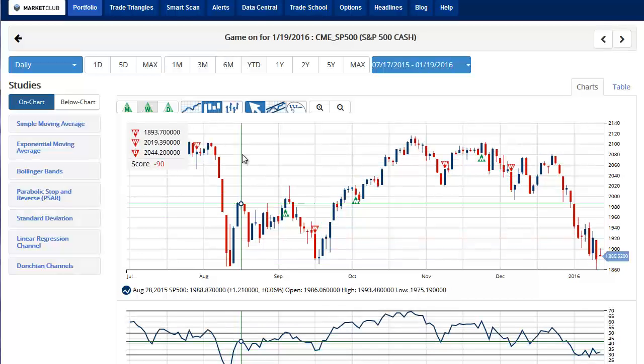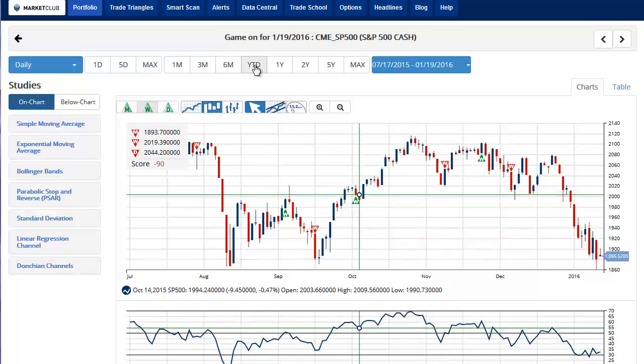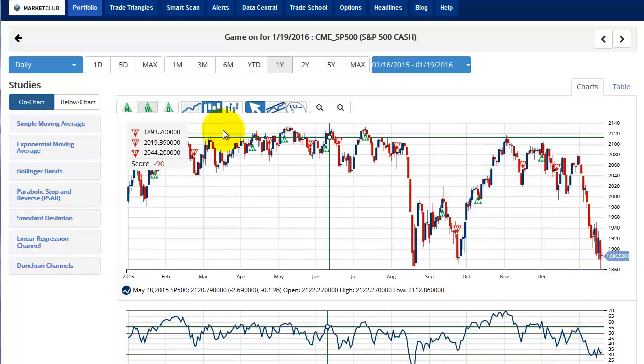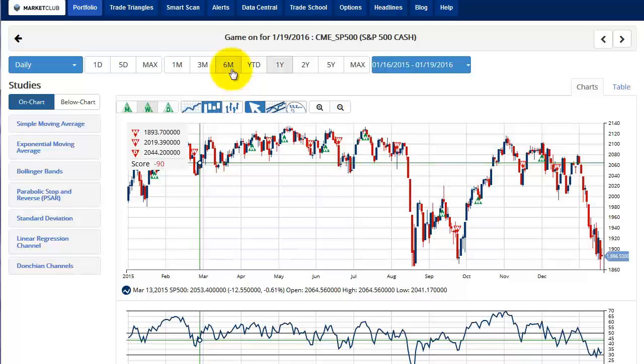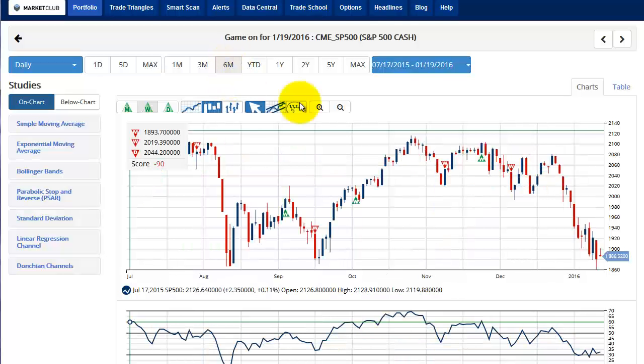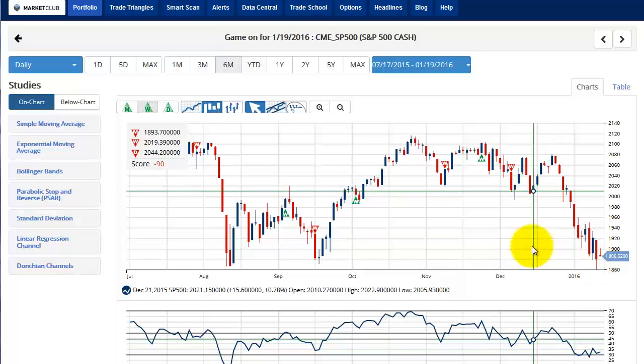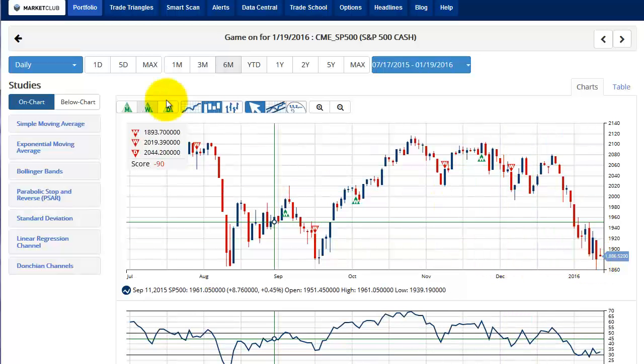Pretty much the same picture with the S&P 500. We've got a situation where really it's choppy, to say the least, but all of our trade triangles are red, indicating a trend that's going lower. So again, another pop in the morning, dead cat bounce, coming back down. I would not be surprised to see the indexes close lower for the day.